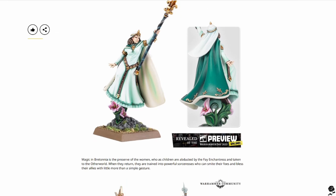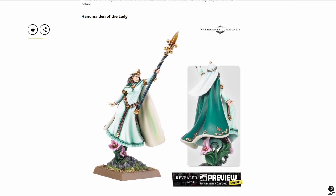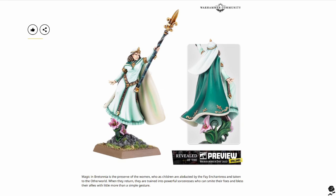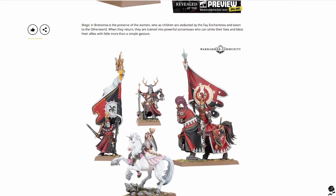An amazing improvement on what we used to have for enchantresses. Is she an enchantress? Handmaiden, if you will. For the Fey Enchantress. There we go. So no, she's great. Great miniature. Good to see. Think she'll do amazing things on the battlefield.